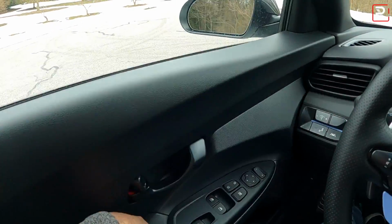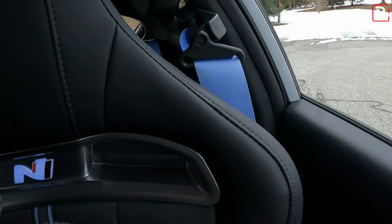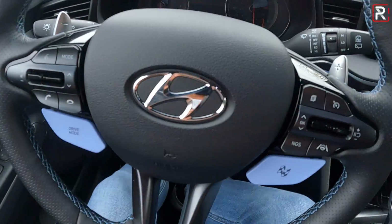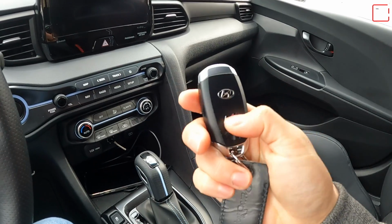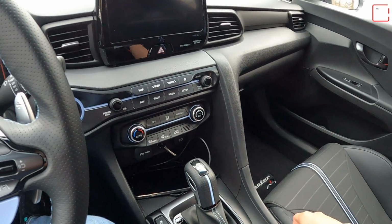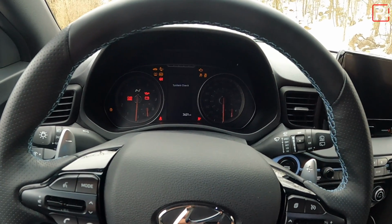When I shut the door it has a nice, relatively solid sounding thunk, and you can see the N model comes with this very nice blue seatbelt color along with the blue trim on the steering wheel. Now here's the key fob for the vehicle. This is the current Hyundai key fob. It has an N badge on it to let you know that this is the N model. The button to fire up the engine is over here in the place that you usually expect it to be.